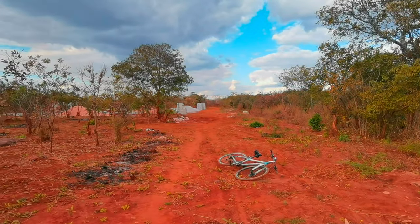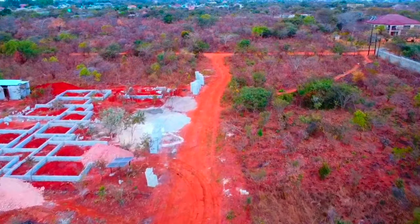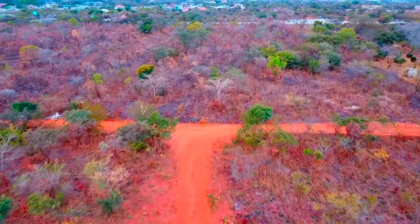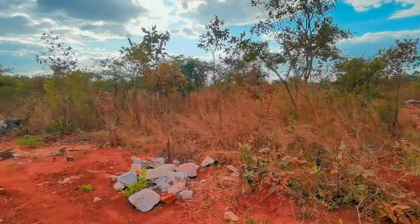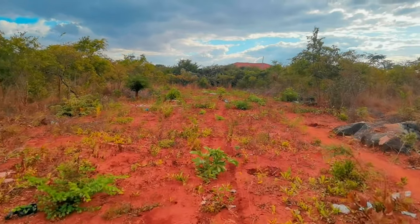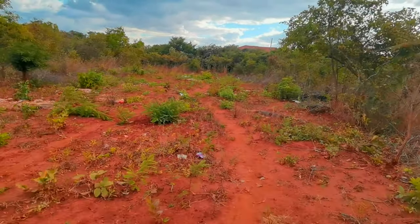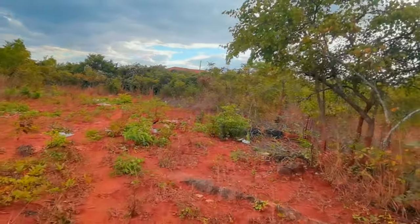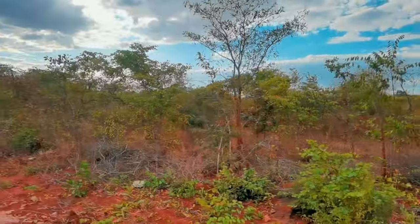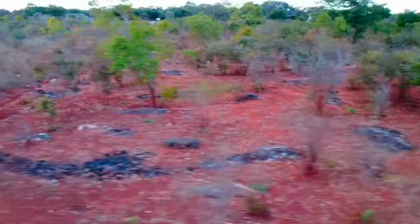This is the main road. As you can see, the neighbors here are building already. Then this is the road. Take a look, the access road, which is dividing these plots of land. All this area, they are smaller plots. They are ranging from 20 by 30. Let me just take a moment. This time around I'll just show you the prices. Let me show you this.